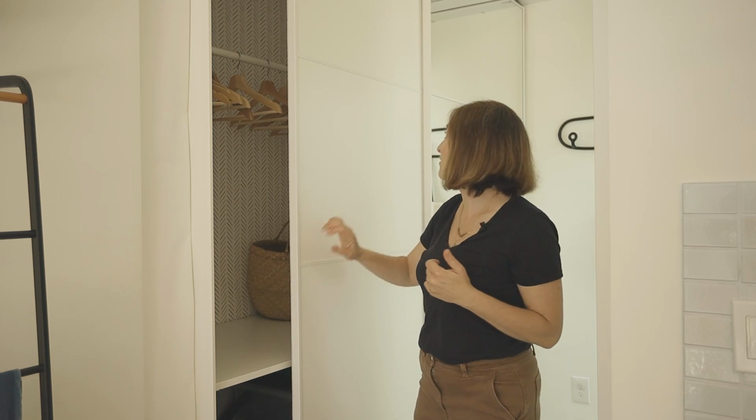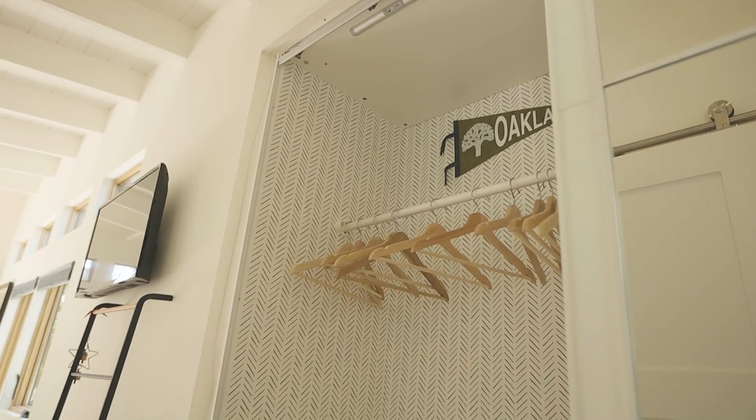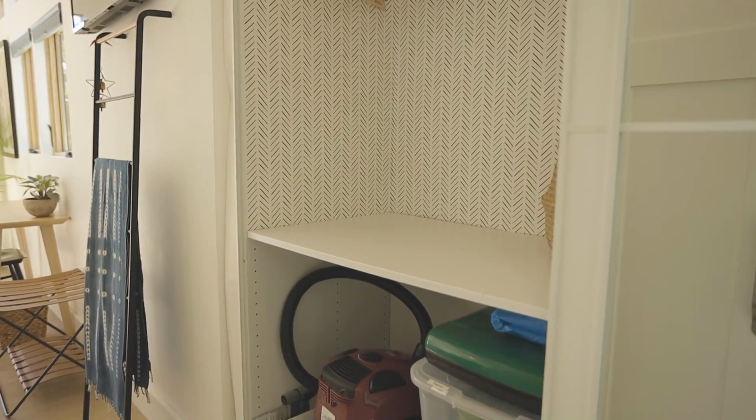We are in our tiny little hallway, and we have an IKEA PAX, P-A-X, unit that is a huge double closet, and it's just really nice for storage. This was a fun project I did last year when we were becoming Airbnb Plus.